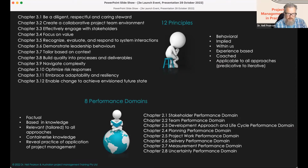That's supported by the 8 performance domains, which are kind of restructuring what were the knowledge areas. These are more factual. They're based in knowledge, they're relevant and can be tailored to all approaches, or certainly elements of them. And if anybody's picked up the 7th edition, you'll find there are a lot more techniques that have come from the agile camp, as I call it. These are techniques you can use not just in agile, but switch over to a more traditional approach and vice versa.